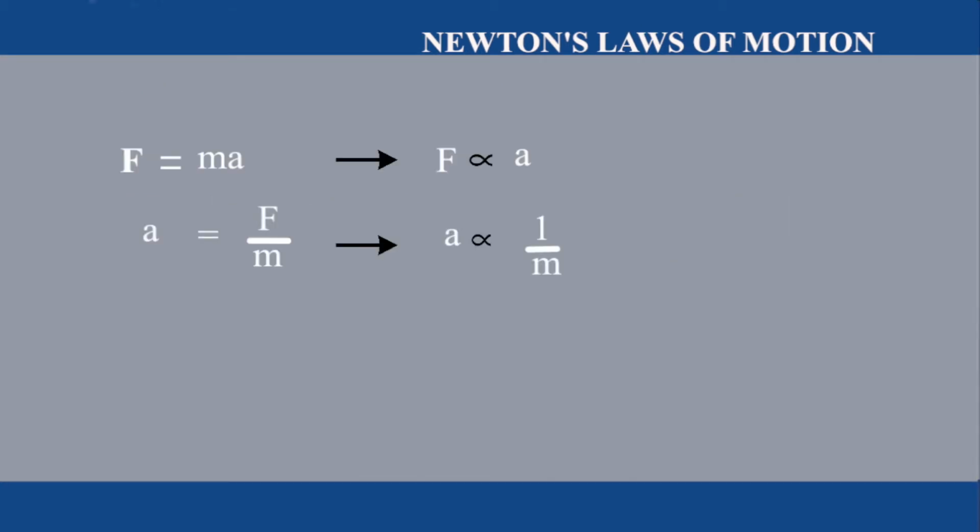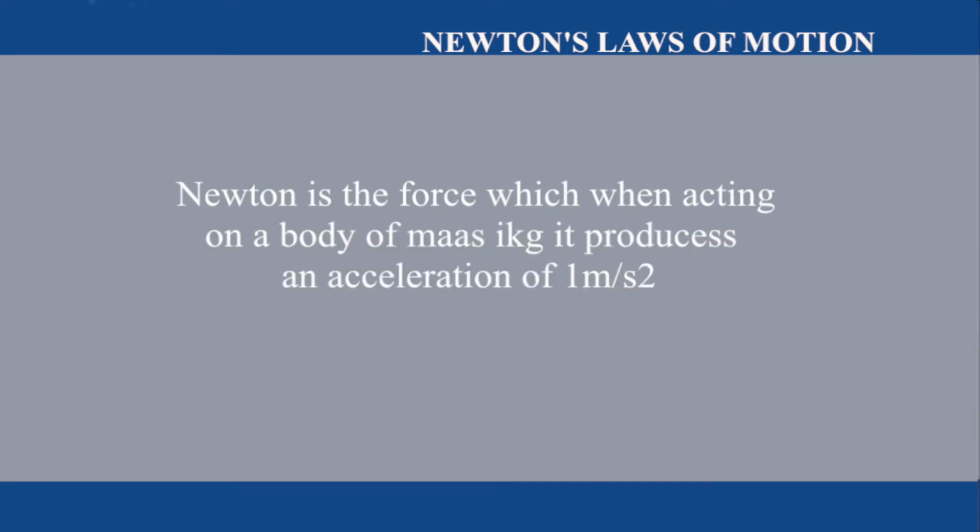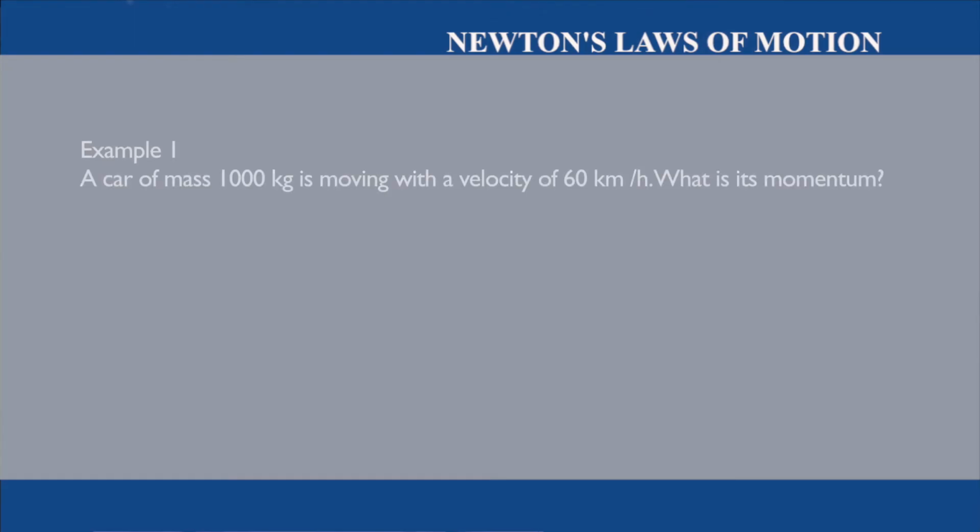If a mass of 1 kilogram is accelerated with an acceleration of 1 meter per second squared, then the force of 1 Newton is said to be acting on it, and we have the definition of 1 Newton: the force which, when acting on a body of mass 1 kilogram, produces an acceleration of 1 meter per second squared. Example: a car of mass 1000 kg is moving with a velocity of 60 km per hour.